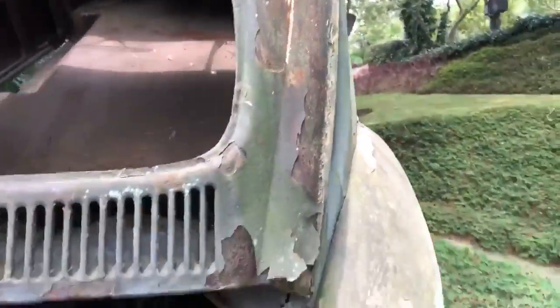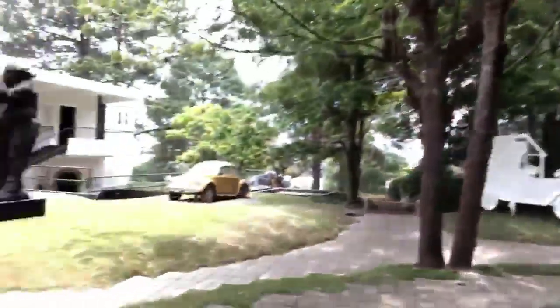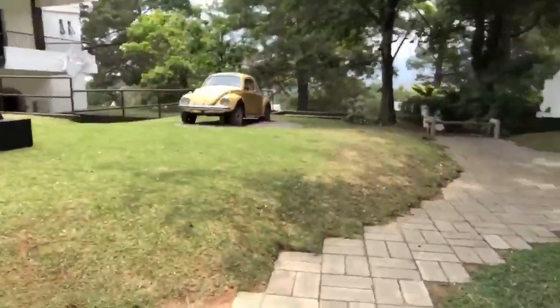Wow. Just a little rusty. And no motor. But overall, kind of cool. And then over here was another one of those cars. This one's a little bit more solid.